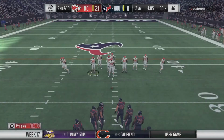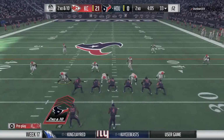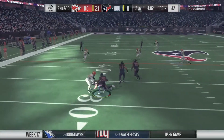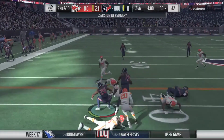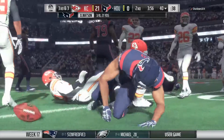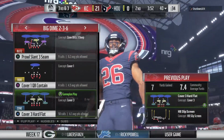Unable to connect on the first down pass play. Now it's second down. Throwing again is Watson, setting up the screen for Miller, and able to break one tackle, but then quickly brought down. But a nice little gain. They get 7 there on the screen. It'll set up a third down.